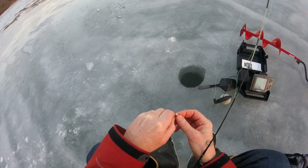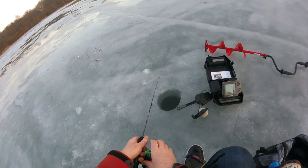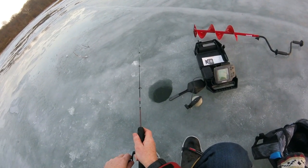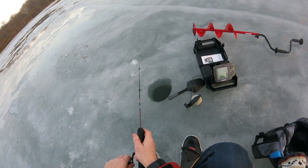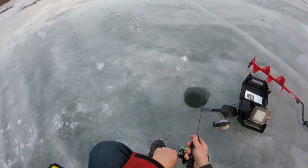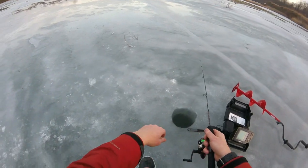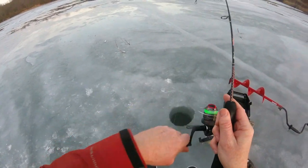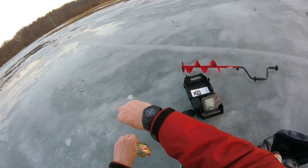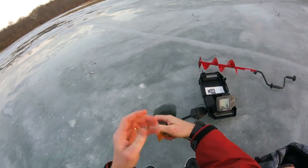That's really good stuff. Really good stuff happening here for a rookie ice fisherman. I know it's just yellow perch in a lake that's full of them, but you know what? I'm pretty excited about it. So just a couple turns off the bottom. He was already on it. Ooh, there he is. This is sick, man. This is some fun stuff.